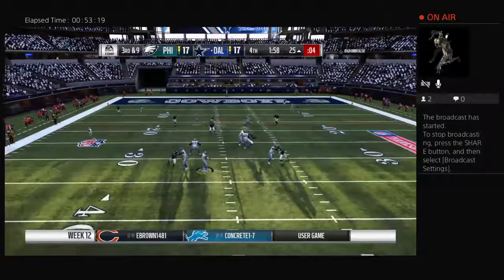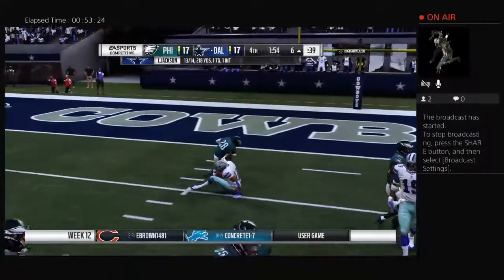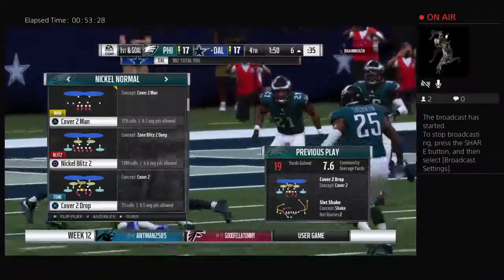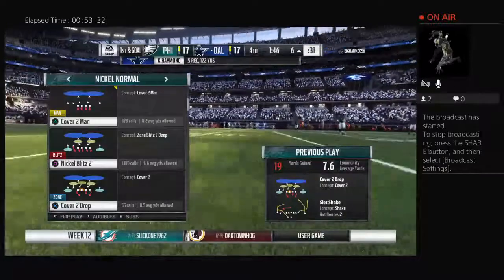From the gun, it's Jackson. This will be caught inside the 10. And they work this near the 5. He'll be stopped at the 6. They're able to convert on 3rd down, and that sets up a 1st and goal.